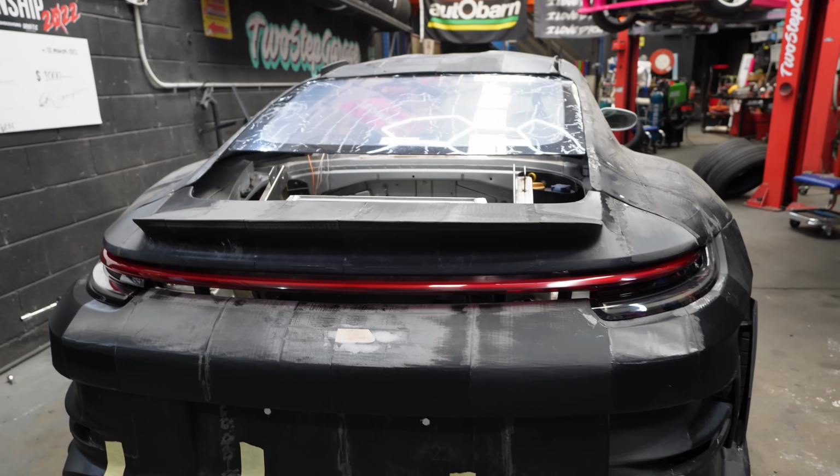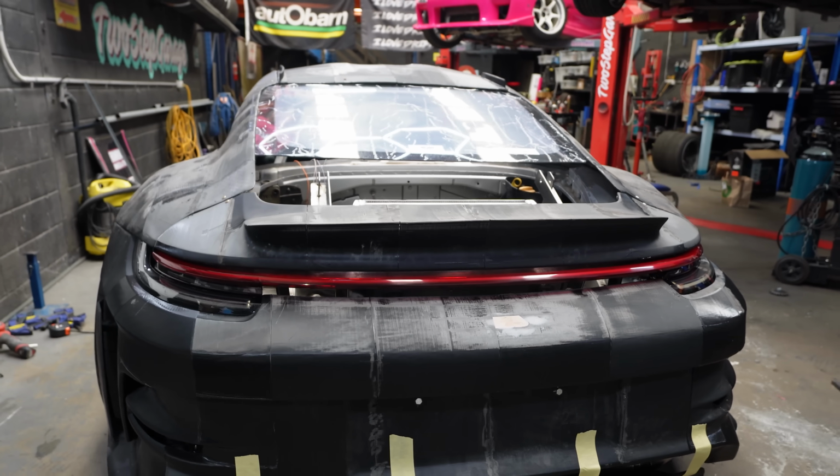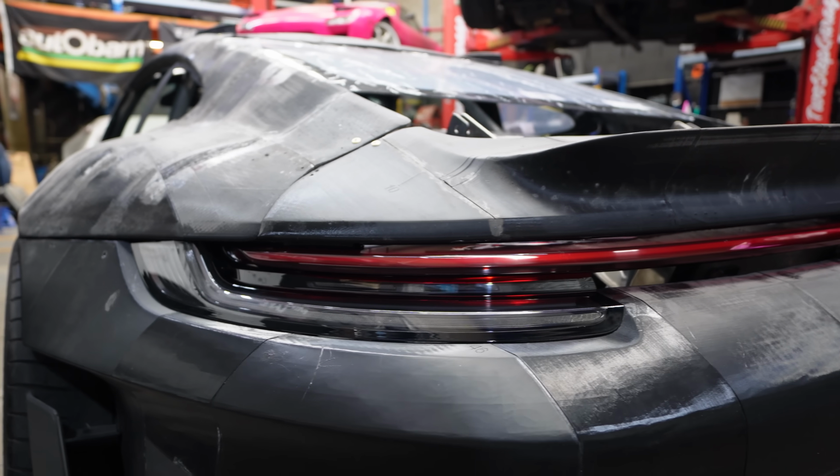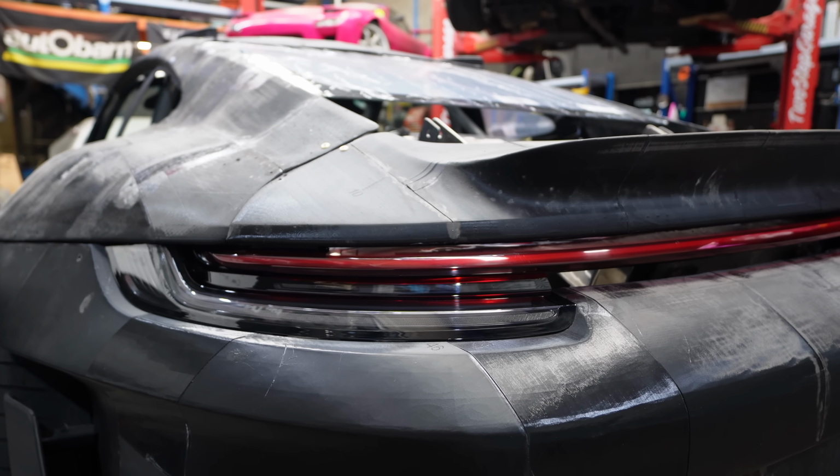But look at the rear tail lights. I'm really happy with the amount of time that we took to fit these and make sure that everything fit perfectly. It was quite difficult, but man, the hard work just paid off and it looks absolutely fantastic.